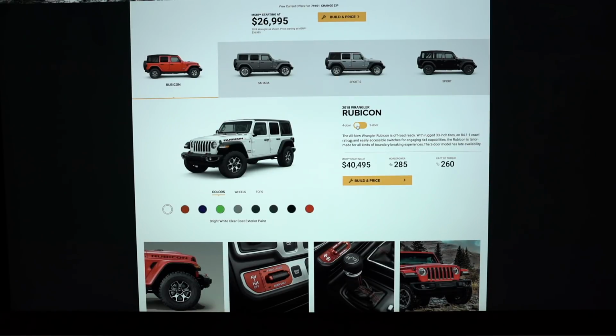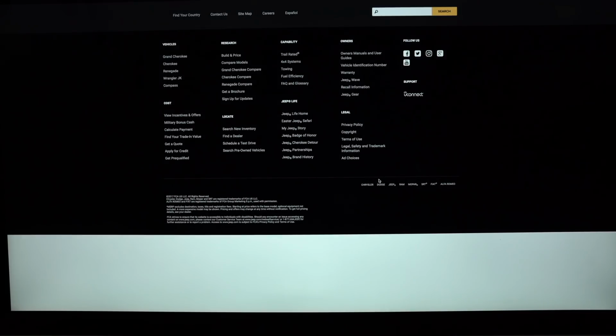And you can click this little toggle switch, 2-door to 4-door. The 2-door Rubicon starts at $36,000 and the 4-door starts at $40,000. So let's click build and price.